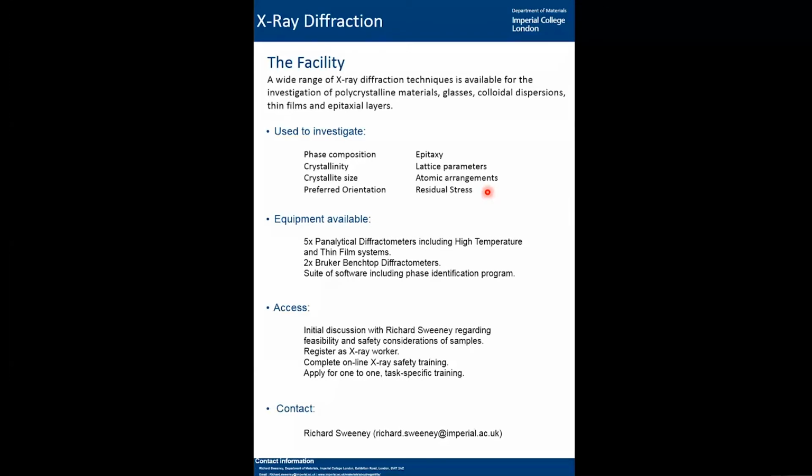In terms of the equipment that we've got, we have a suite of 7 diffractometers, 5 full-size analytical instruments with different configurations optimized for different techniques, and 2 benchtop Bruker instruments for the routine type analysis, and quite an extensive suite of software for all the different analysis types.